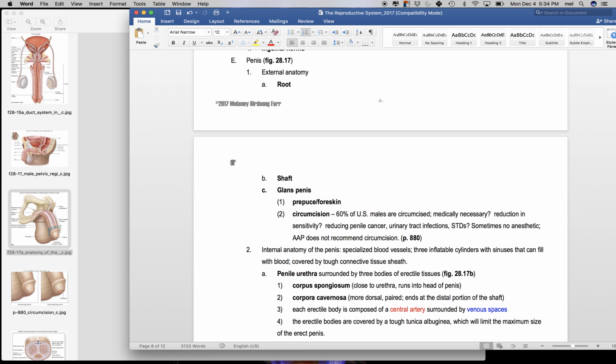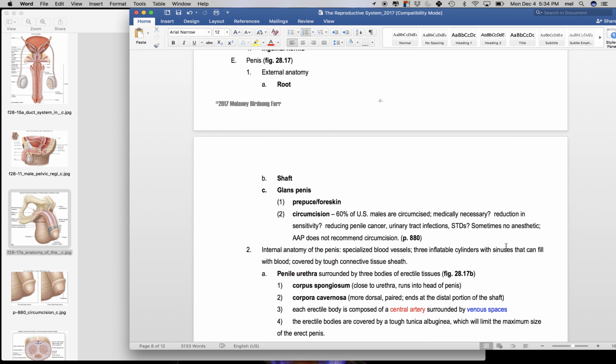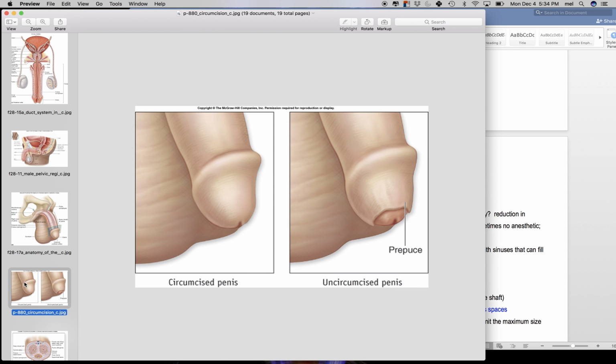Okay, so the basic structure of the penis: this portion right back behind the body wall would be the root of the penis, and then the shaft of the penis is relatively obvious, right? This is the shaft, this is the root, and this is the glans of the penis. And so let's briefly talk about circumcision and the prepuce or foreskin. The glans of the penis in an intact male has a prepuce or foreskin covering it.